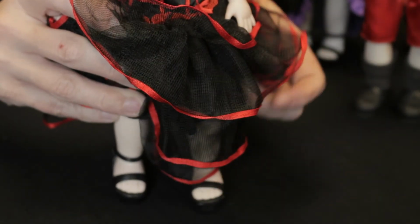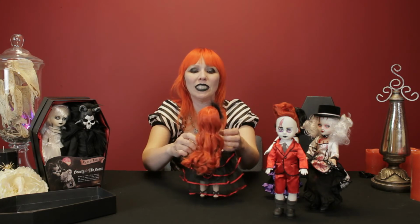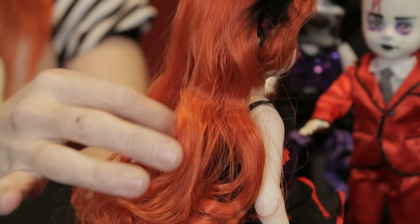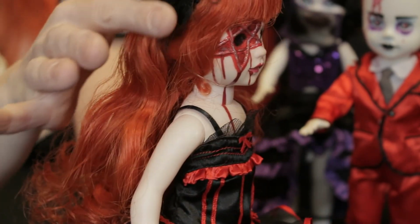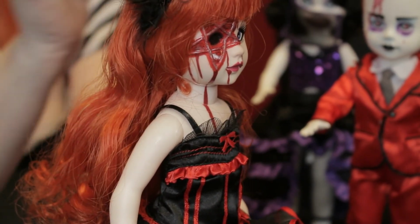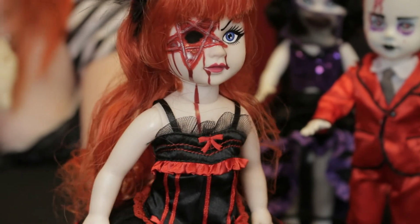So cute. I want to turn her around though so you guys can see just how fabulous her hair looks. And then in her hair, this beautiful feather fascinator. She's gorgeous. And I'm so excited that she's my twin in the bunch.